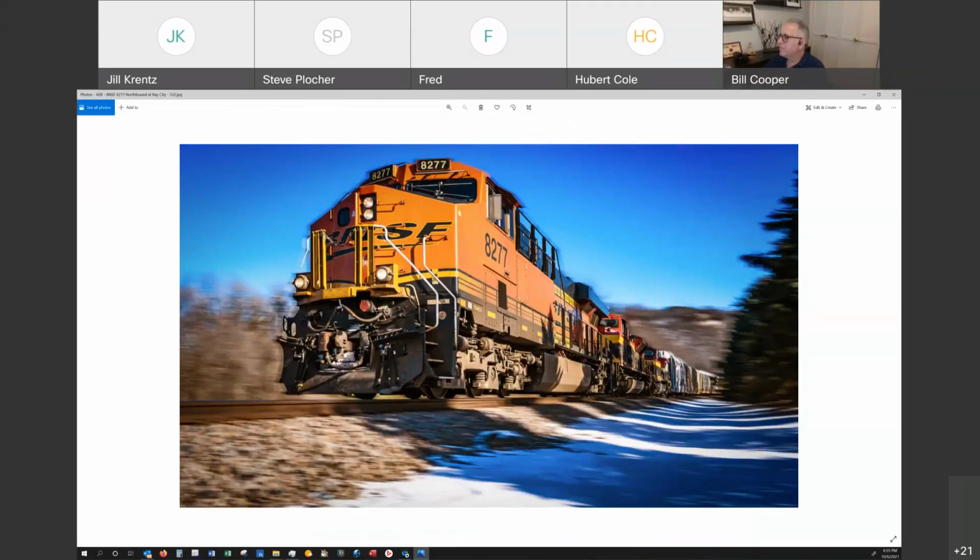Okay, here is BNSF 8277 northbound at Bay City by Chap Aiken. Chad, is that right? Yep. Chap, Chap. CHAP. Chap.